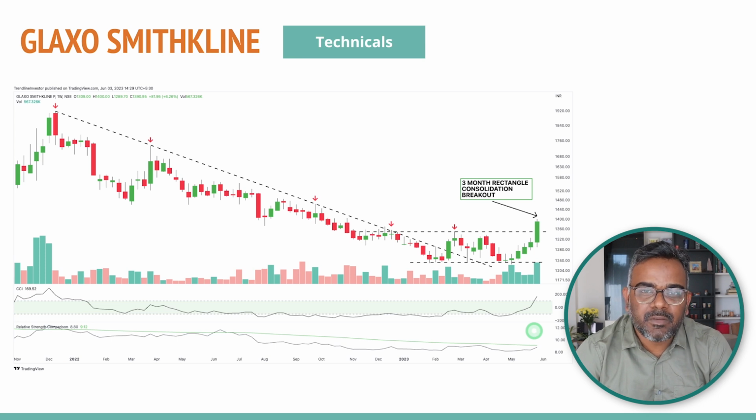Now, if you have been following me and if you are relying on CCI and RS, you can completely ignore the stock. Only if you get comfortable knowing what trends are and how price action works, only then would I recommend you buy stocks like Glaxo when relative strength is not yet above the 52-week moving average. So I just wanted to clarify that.